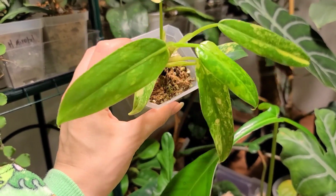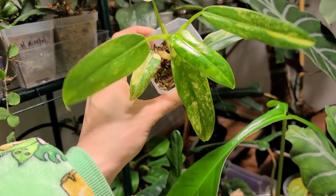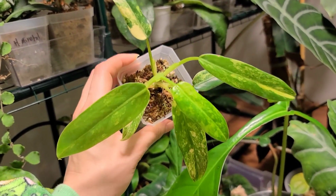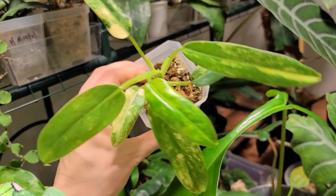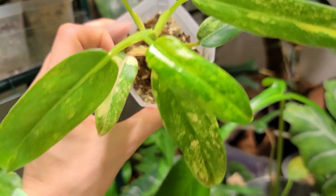But I am doing much better today, thankfully, than I have been the last few days. So, variegated domesticum, absolutely love this one. She is doing fantastic, and hopefully she keeps putting out beautiful new leaves for me.